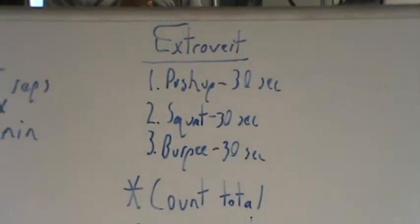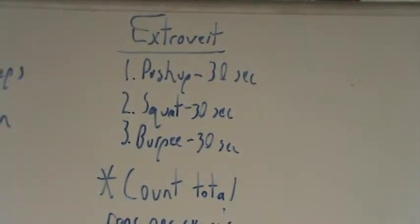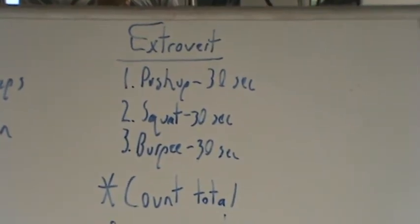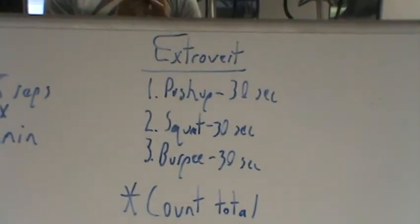Maybe over 2 to 3 rounds. The objective would be to beat your rep total that you achieved in round 1 in round 3. So it's a really good way to push through kind of the fatigue barrier and really get a new sort of second wind to push through exercise.